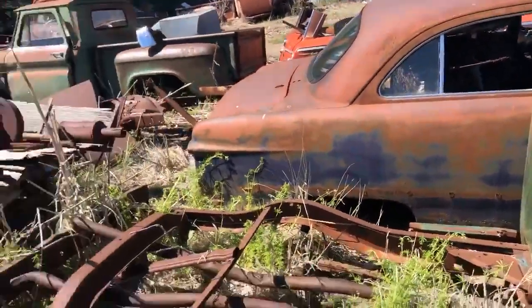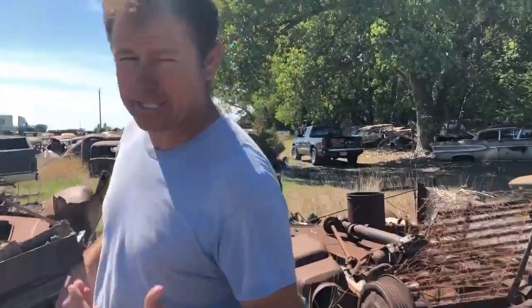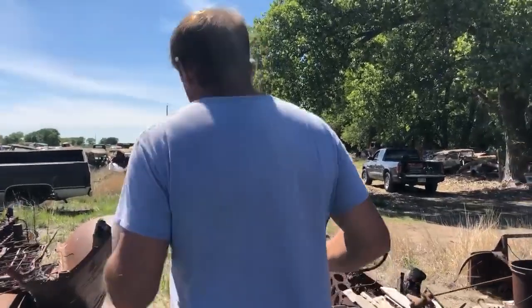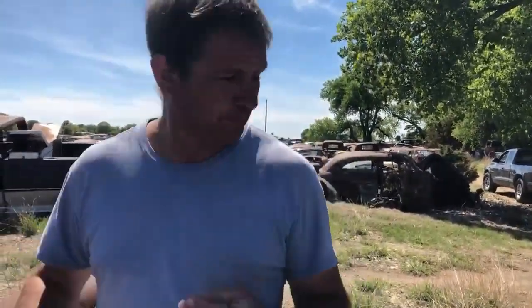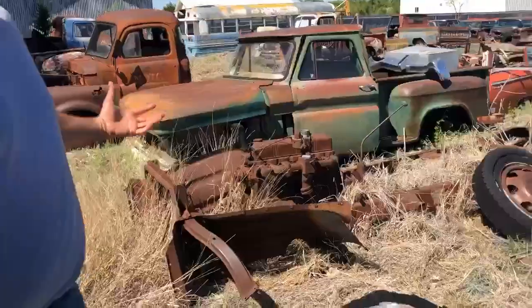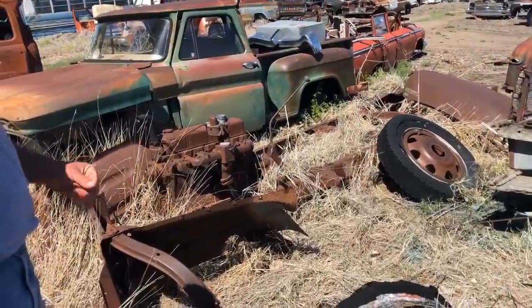Now we're going to work our way back through here, and a lot of these next several ones we're going to look at are basically just chassis left, but there is some sheet metal and things also, so we're going to point some of that out to you. Be careful working our way through here. Like we've talked about, I've got a mess over here I've got to get sorted out, so we'll work our way on up to the front. This one I think was a Chevy truck, but it's down to basically the bare chassis at this point. Everything else has been stripped off of it.